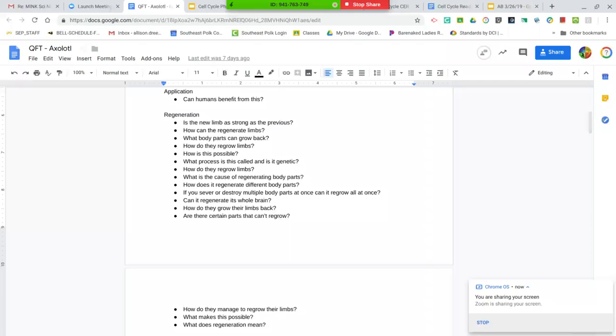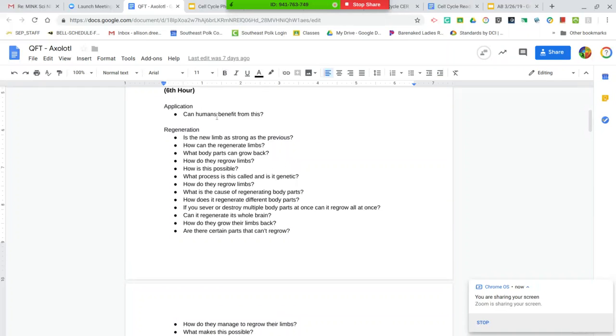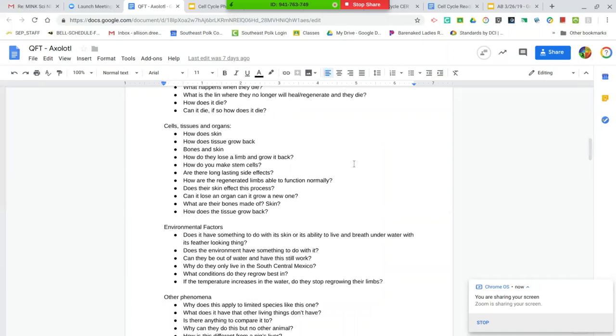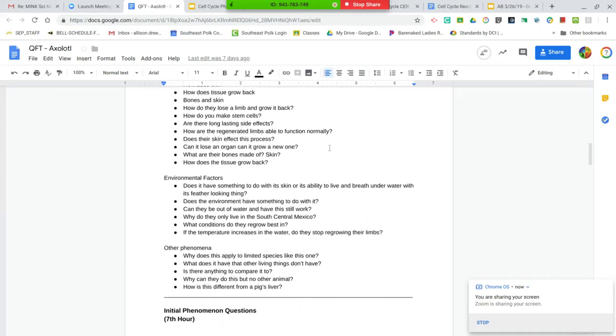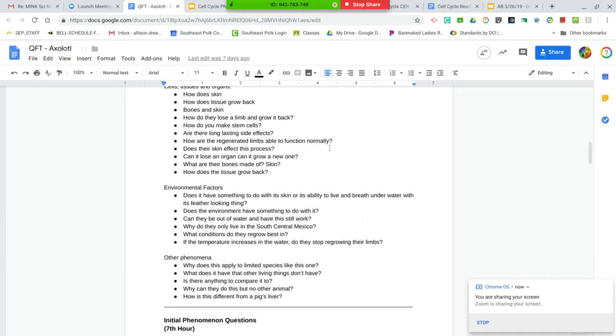After the initial one, we read out all of our questions. The kids identified patterns or trends they heard in the questions. So these categories you're seeing, like application, regeneration, death, cells, tissues, and organs, are categories they came up with after hearing each other's questions. I would write those categories on the board as they said them, and then they came up and stuck their sticky notes where they felt they fit best.